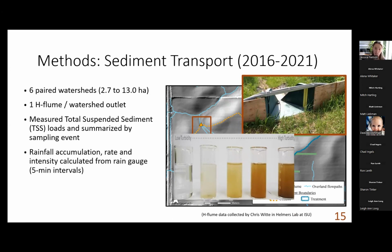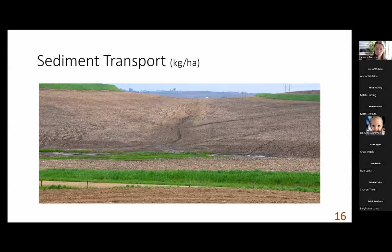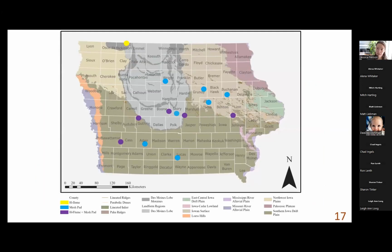Rainfall accumulation, rate and intensity were calculated from the rain gauge there. And this was measured outside of the pad time. So the measurements of the H flume went from thaw in the spring till freeze in the fall, so we could capture the whole entire year. Just kind of on the landscape, this is what that looks like, what would be contributing to the H flume. And a load is being classified as kilograms per hectare.